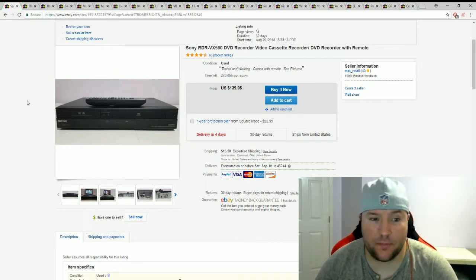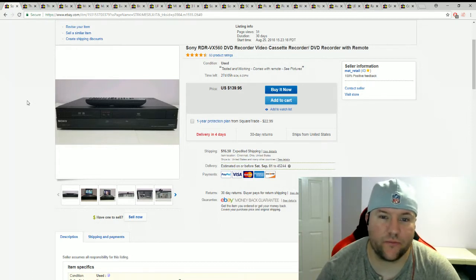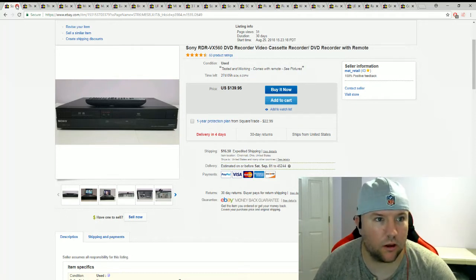So as you can see, it comes with a controller, which is fantastic. I didn't even look it up. I just saw Sony, and again, DVD VCR combo. So there's not really much to look up. I know they have value. So for 15, I listed this one for $139.95 plus shipping. So it should be a pretty darn good sale when it does sell, which it won't take long.